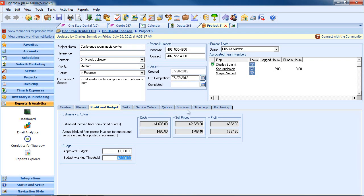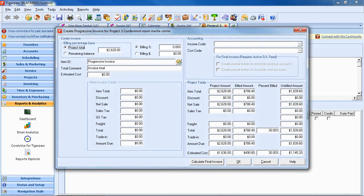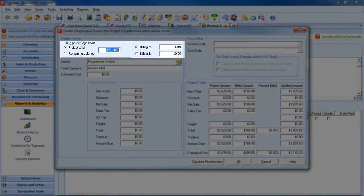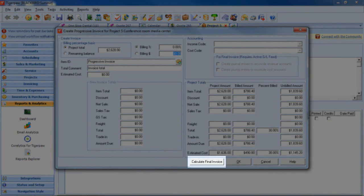We're going to invoice at the project level. Typically, most people choose to use progressive invoicing. Here's the total of our project. We can do percentages of that total or flat rate dollar amounts, creating any number of invoices we like until the time we let Tigerpaw calculate the final invoice when we're done.